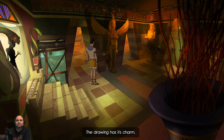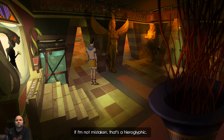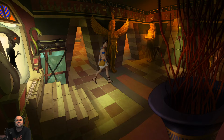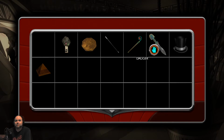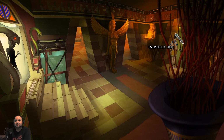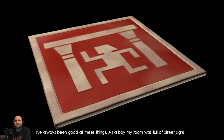The drawing has its charm. Oh. If I'm not mistaken, that's a hieroglyphic. That was too easy. Oh, I can't do it with my hand. Sounds like a personal problem there. Let's try the knife. I've always been good at these things. As a boy, my room was full of street signs.